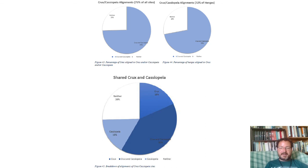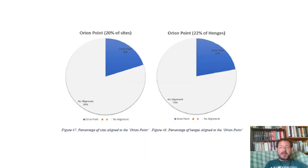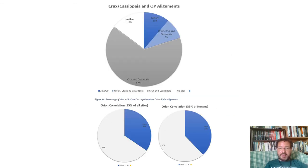So when we put them together, we're only looking at about a quarter of the sites that don't have these alignments. So it's amazing, really, that this hadn't been noted before. But then again, people didn't have the software to really try to analyze what these sites were aligned on. With the Orion alignment, Cassiopeia, Crux, and Orion, you can see that only 15% of sites don't show any kind of alignment at all. And some of them may have been damaged, and some may be later.